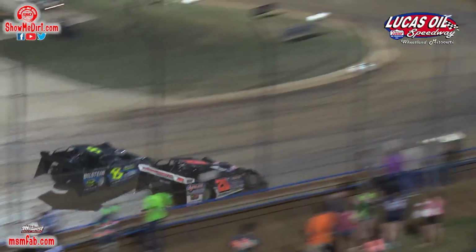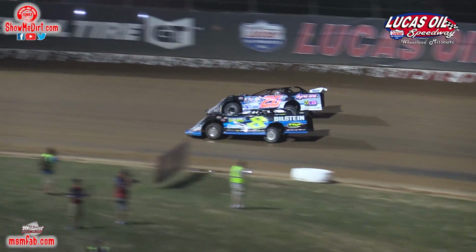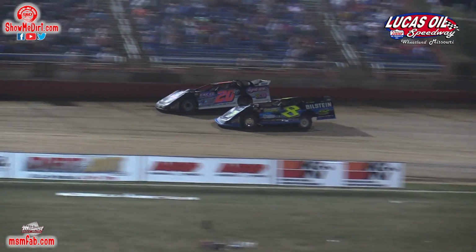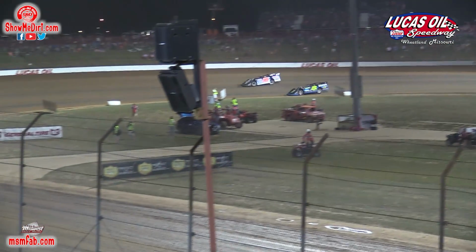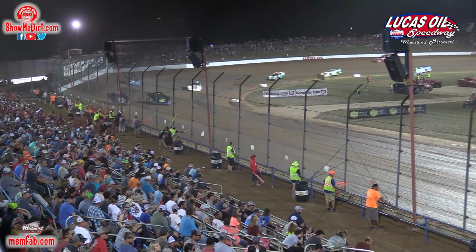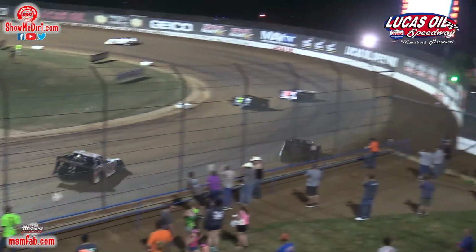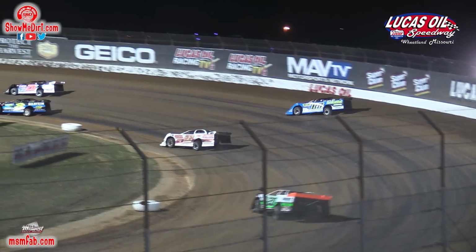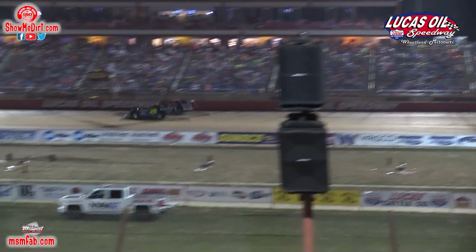There's the battle back here between the 1ST of Johnny Scott, Jonathan Davenport, and Josh Richards. That's for 15th, 16th, and 17th here tonight. As they come off of turn number 4. Meanwhile, in a couple more laps, your race leaders are going to pick up some traffic as Josh Richards tries to work his way up through there. He started back in 18th. Davenport started in 21st.